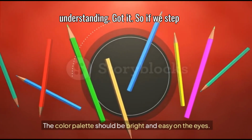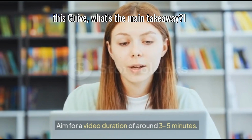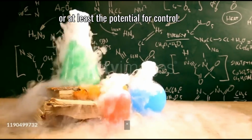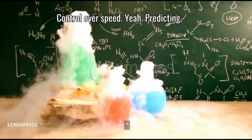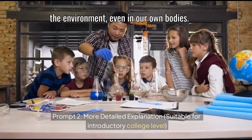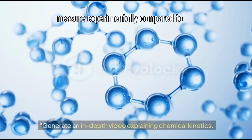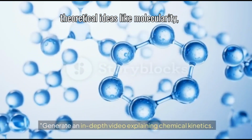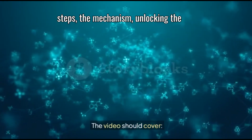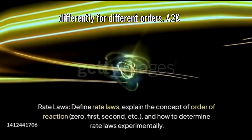Got it. So if we step back and think about the big picture from this dive, what's the main takeaway? I think fundamentally it's that understanding kinetics gives you control, or at least the potential for control. Control over speed. Yeah. Predicting, managing, optimizing chemical processes, whether it's in a lab, in industry, in the environment, even in our own bodies. And realizing that the rate law we measure experimentally compared to theoretical ideas like molecularity, that difference is actually a clue. It helps us figure out the real sequence of steps, the mechanism. Unlocking the mechanism. Exactly.